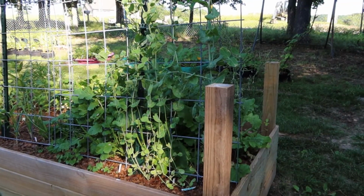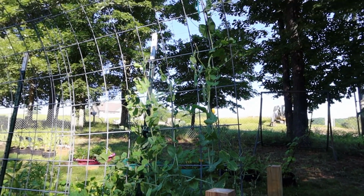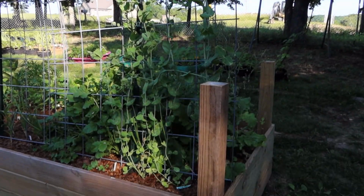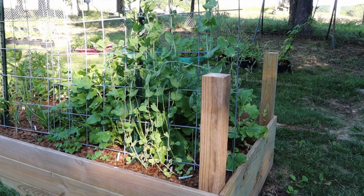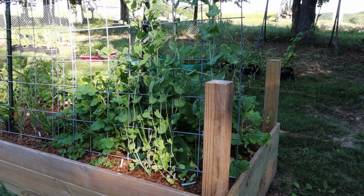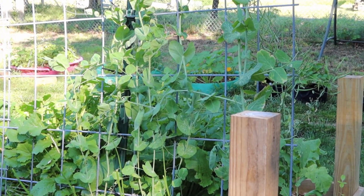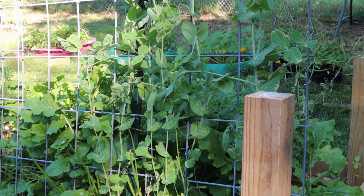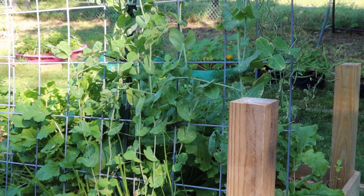The pea plants on this side of the trellis are still growing and producing. I've picked a few pea pods off of this tall telephone, but I think I'm probably mainly going to let the rest of the pods dry so I can save the seed and just plant more of that particular pea next year, since it did so well here.